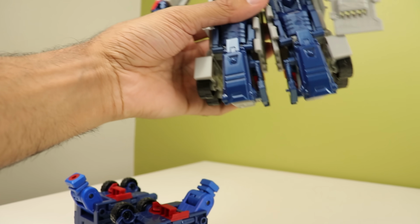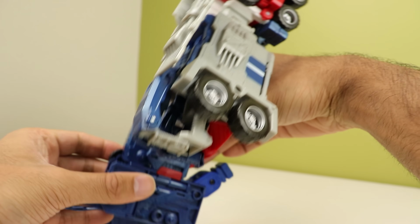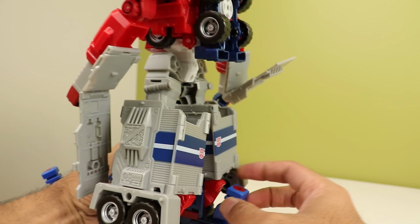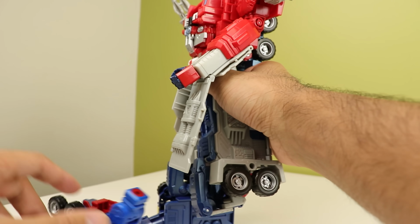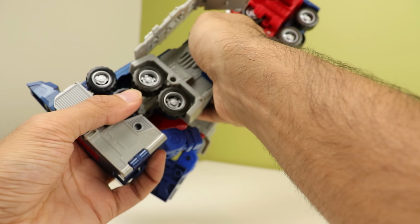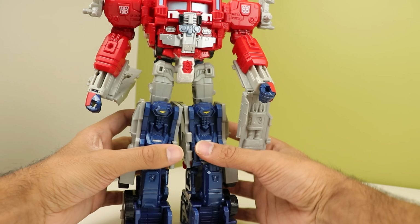Then we're going to bring Prime back in here, and you're going to clip these into here, into the feet, and then fold this section up and into the back there. I'm gonna try and use the heels as balance for these legs because now that he has all this weight on him, he doesn't like standing even more with these really finicky ankles. So, see, he's leaning back already. Stand up straight, moron.